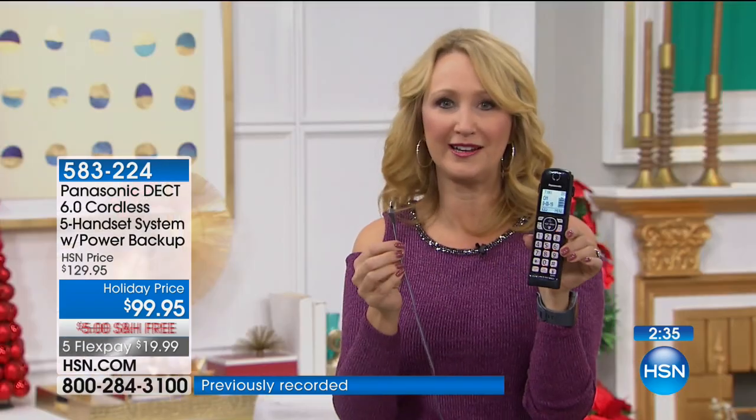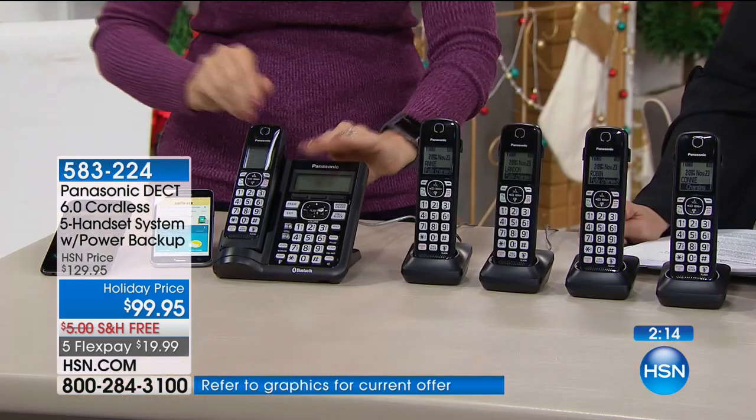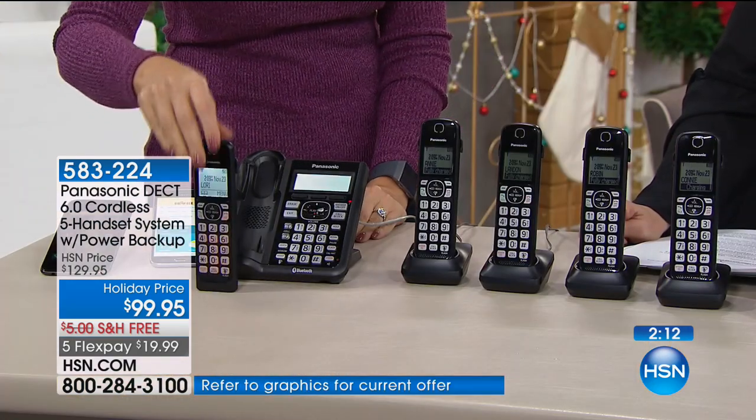Crystal clear calls, even without power being provided to the handsets when you have that landline at home. So this is that great battery backup. If the power goes down in your homes, if you need to keep in touch with loved ones, this is going to be the perfect system that gives you peace of mind, and it keeps you organized, and you're never running for a phone call ever again. And with Talking Caller ID, you always know who's calling. I love everything about this one. It does everything. Well, remember too, free shipping under $20.